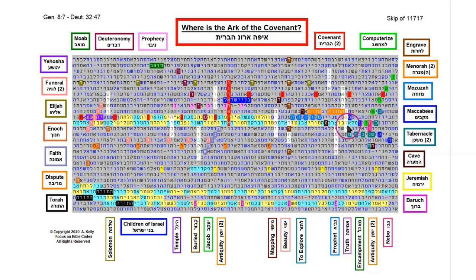There will probably be a dispute over the ownership of the Ark if it is found. The word dispute is here in the orange lettering going over to the right. So that concludes this presentation about the Ark of the Covenant.